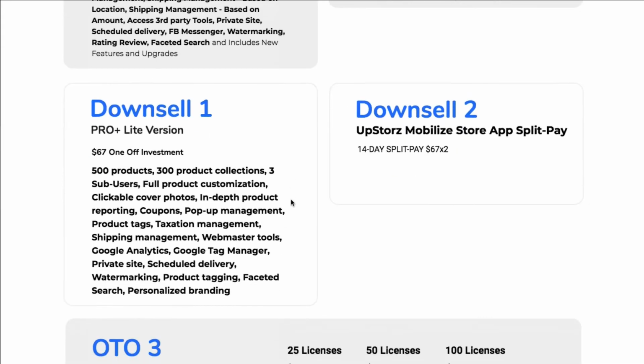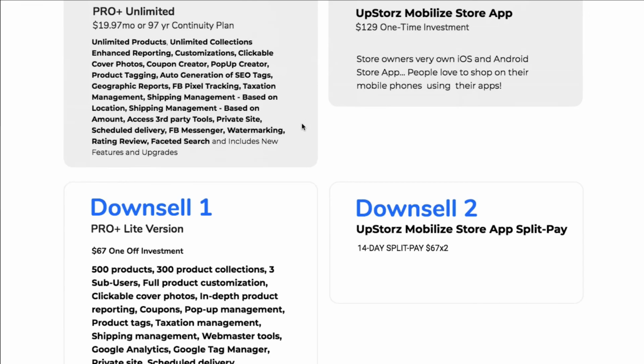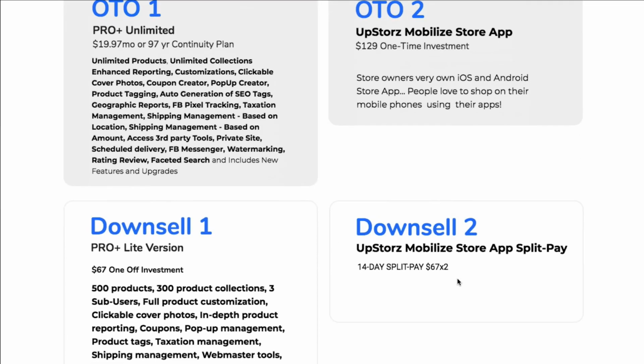They do have a downsell light version where you're limited to 500 products and 300 collections. And there's a few things they've left out of here. And it's just a one-time payment of $67. Okay, the second upsell is if you want a mobilized store app, which is a $129 one-time investment. So this way you can have your own store app for people to download, so it makes it easier to use their mobile phones. Okay, and there is a downsell. It's not really cheaper. It's just a split payment, 2 payments in 1 month's time.